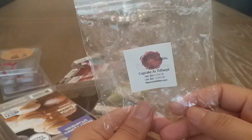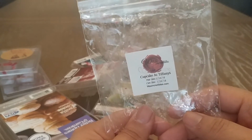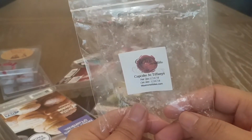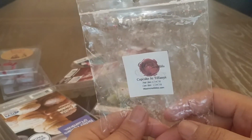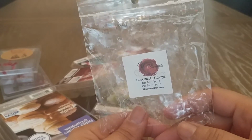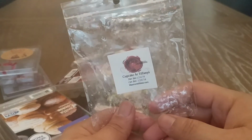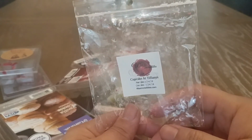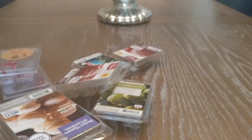This was an amazing bakery note, but at the same time, it wasn't super bakery. I didn't feel like this had to be completely melted in my kitchen or something like that. I could melt this in my room because there was enough of a vanilla, and there's also a creaminess to it. So I really enjoyed Cupcake at Tiffany's. I think she's doing a Cupcake at Tiffany's sampler. I'm going to have to double check on that because I wanted to get that. So, yeah, I really enjoyed Cupcake at Tiffany's.